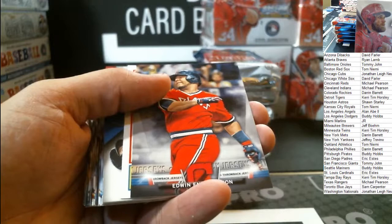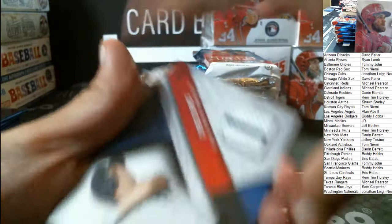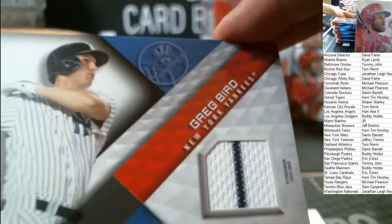Got an Edwin Encarnacion salute right there. Hideki Matsui, 35th All-Star. And then our first hit going out to the New York Yankees, Greg Bird relic. Nice little pinstripe there. Greg Bird base relic.